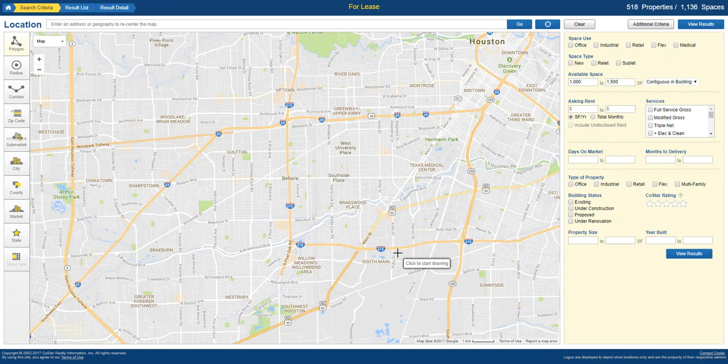Now, my client specified that he wanted to stay within a $3,000 a month range. Now, assuming that he needed about 1,500 square feet, that puts his price point at roughly $2 per square foot per month. Okay, so that's going to take all of this out, and that's going to push us out toward 59, and I want to say near 59 market.